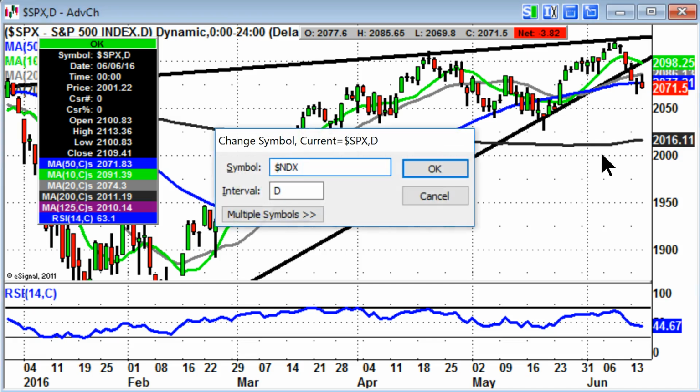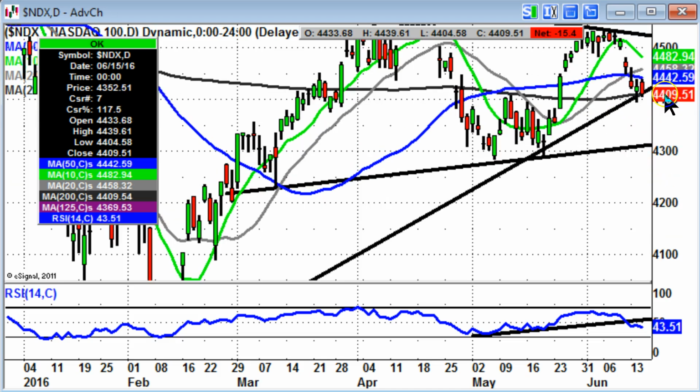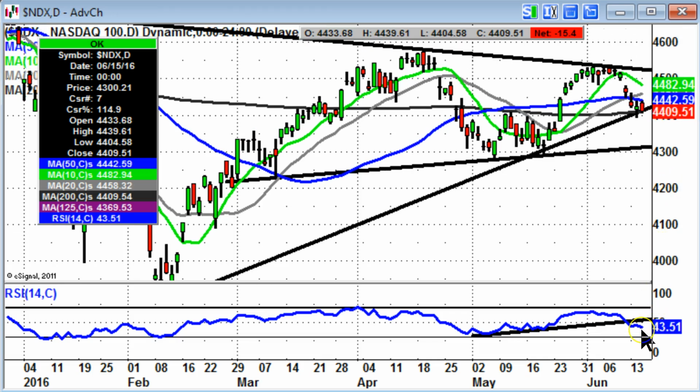For the Nasdaq, we have the support line from February still in place, just about at 4,400. It's also the area of the 200-day moving average. The likely scenario here is that below the 50-day moving average at 44.42, we're heading down to this neckline support from March at 4,300 over the next couple of weeks. RSI has also broken down below neutral 50, and that March uptrend line is at 43.